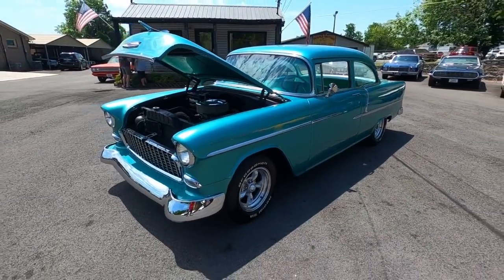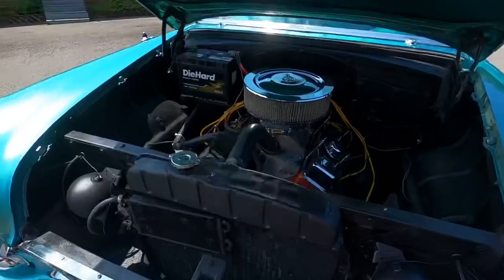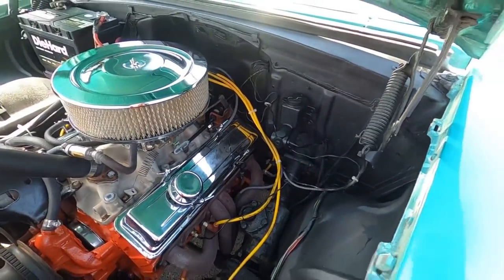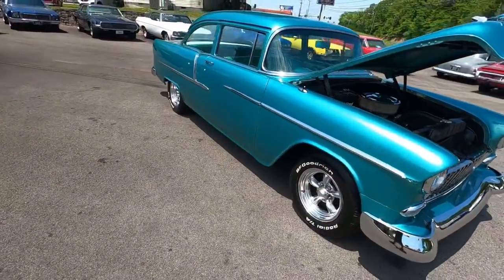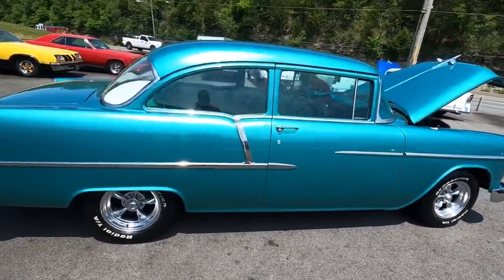Nick up here at Maple Motors in Hendersonville, Tennessee. And we've got a 1955 with a 350 up under the hood. No power steering, no power brakes. This thing is very pretty. I love the color combo. It's green and white on the inside, almost identical to the paint job, which is very slick.